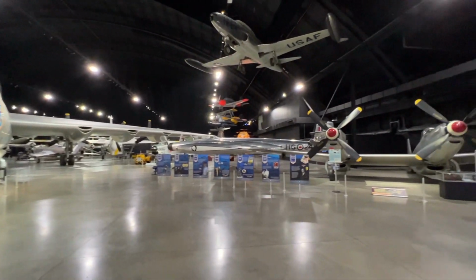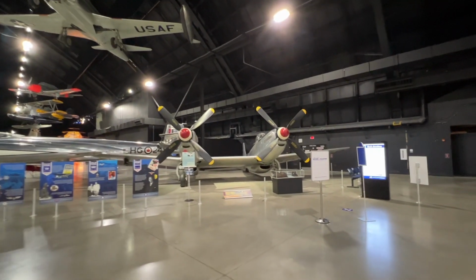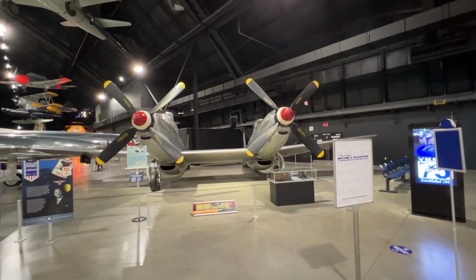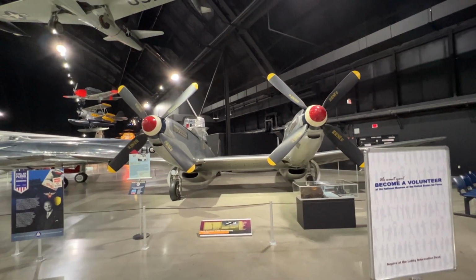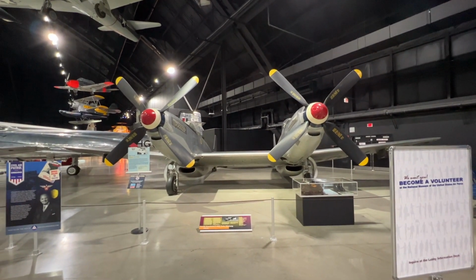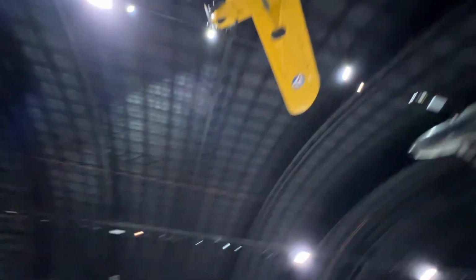We're in the upgraded section. This is an interesting one. You don't see this every day. 2 P-51 bodies with, I think, 1 pilot. I think it doesn't require 2, but it looks like there's 2 P-51s on 1 wing. Kind of weird. All kinds of jets, everything here.